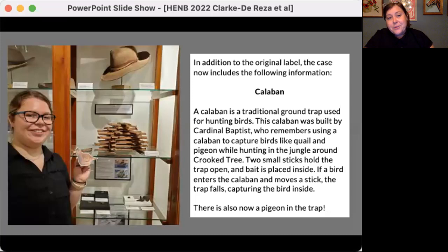As a result of this exercise, my museum education student Camden and I reinterpreted the Caliban through the simple addition of a few lines of explanatory text and the inclusion of a foam core pigeon inside the trap. We created context that would allow access for people with no prior knowledge while keeping open opportunities for questioning, reflection, and close looking for all visitors.